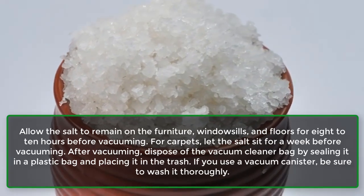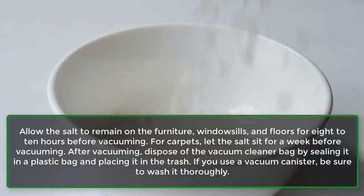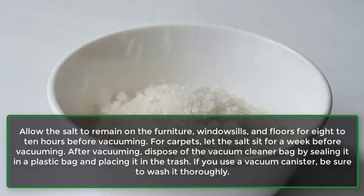For carpets, let the salt sit for a week before vacuuming. After vacuuming, dispose of the vacuum cleaner bag by sealing it in a plastic bag and placing it in the trash. If you use a vacuum canister, be sure to wash it thoroughly.